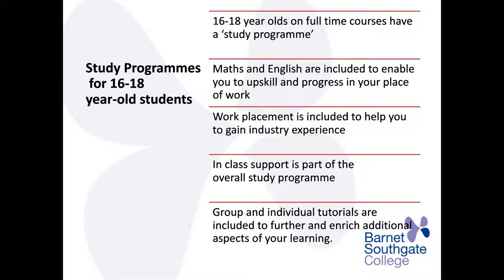You would also be expected to find your work placement. And this is to help you gain industry experience and is very, very valuable.